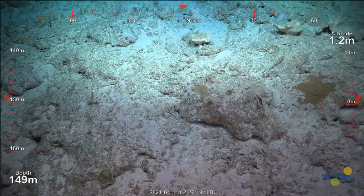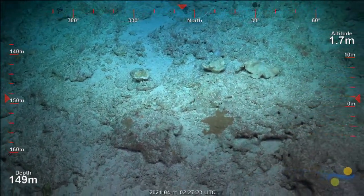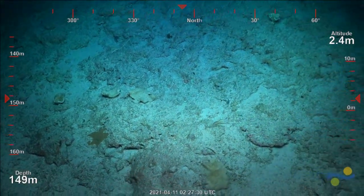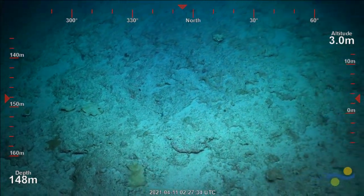So we've just been having a little bit of a poke around at the end of that first transect, and now we're heading off up to the next transect, which is going to be at 100 metres. Lots of action here in mission control as the ROV guys get their systems sorted.